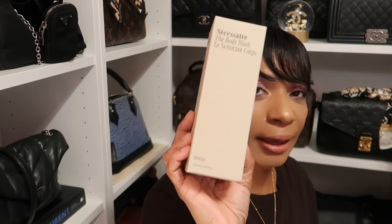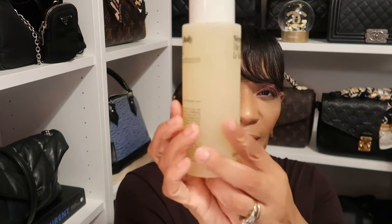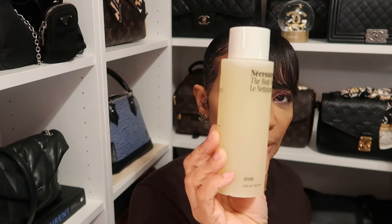And so after smelling that, I went back and got a full size of the Hinoki because that one was my favorite scent out of all of them. So here is that full size bottle right there, and I can't wait to put this in my shower and use that. Actually, I'm gonna use it tonight.